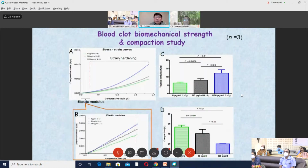So that's also talked about. Not only will the structure change, so will all the mechanical properties, the strength, the compaction of the clot. Because of that, those mechanical properties also change. So later on, the whole degradation and lysis of the clot will also be changed.